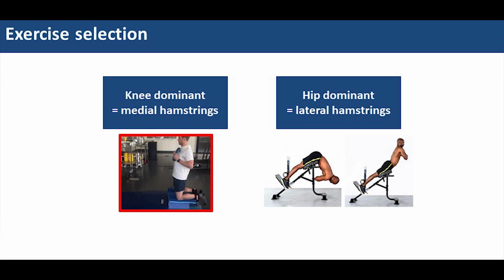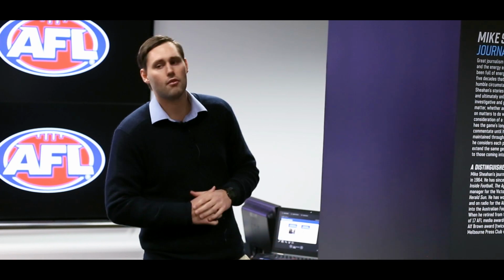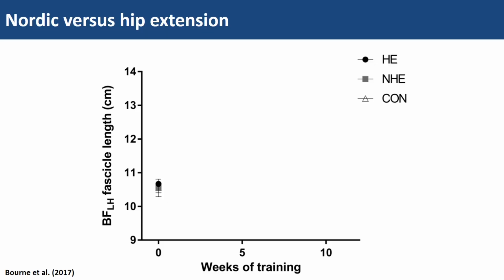And out of those knee-dominant exercises, no surprises, the Nordic hamstring curl targeted the medial hamstrings the most, or to the greatest extent. Out of the hip-dominant exercises, it was the 45-degree hip extension on the Roman chair, which targeted biceps femoris long head the most. But out of all the exercises that he looked at, the Nordic hamstring curl had the highest level of medial and lateral activation. And so what he wanted to do is take those two exercises. We knew that they targeted the hamstrings in terms of activation, but he wanted to investigate the impact of an intervention utilising those exercises on architectural adaptation, so fascicle length.